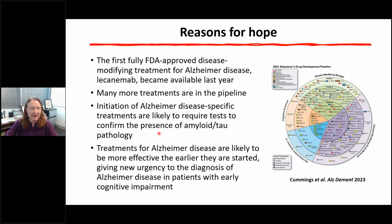Relevant to this talk, initiation of Alzheimer's disease specific treatments are likely to require tests to confirm the presence of Alzheimer's disease. So for example, it wouldn't make sense to give an amyloid lowering treatment to a patient unless they were demonstrated to have high amyloid. There is also increasing data suggesting that treatments for Alzheimer's disease are likely to be more effective the earlier they are started, and this gives new urgency to the diagnosis of Alzheimer's disease in patients with early cognitive impairment.